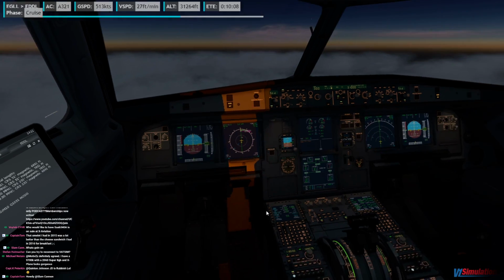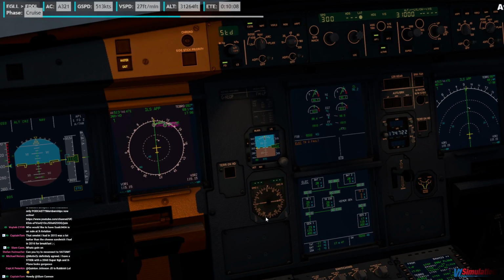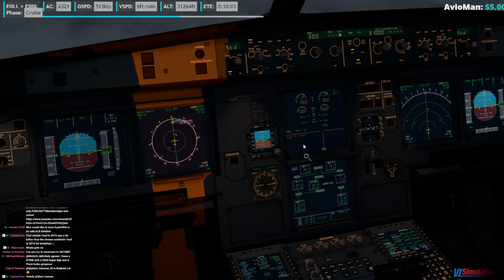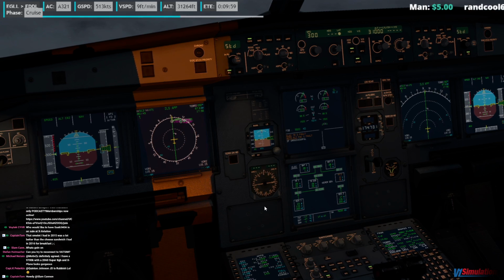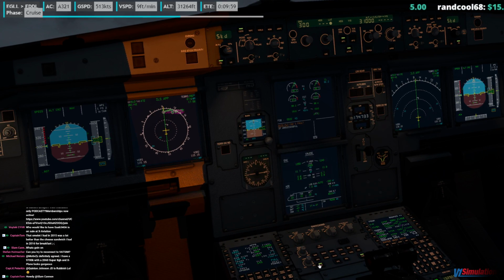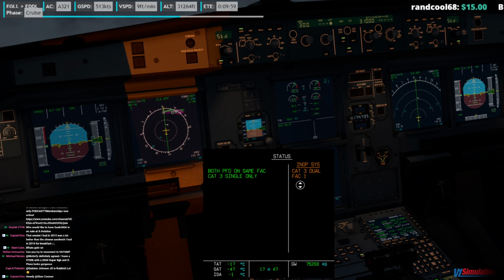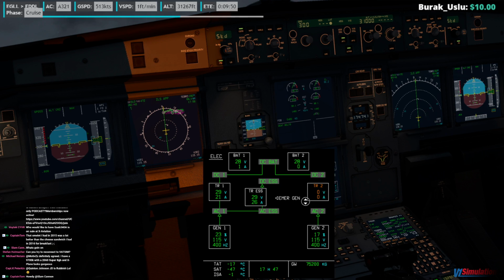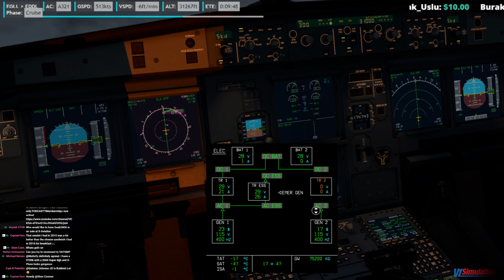What is that? Electric TR2 fault. All right, I have control. ECAM actions. Electric TR2 fault. Autoflight FAC1 fault. What is going on, Toliss? Status. Both PFD on same FAC1. All right, let's go ahead and take a look at our electrical page here. It looks like we're having another one of those failures. TR2 is out. That's a crew awareness.